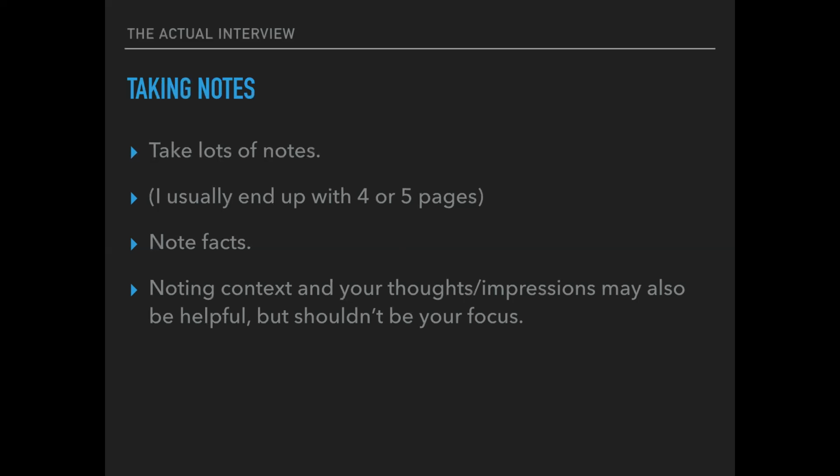You want to take notes of facts. Write down things that are happening, things that they say, things that they do, how they react to things that you say and do. You might also want to note context and your thoughts or impressions of what's going on, so that you remember it later, but that's not mainly what you're after here.